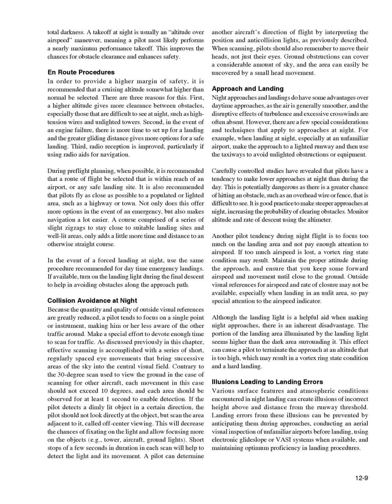As discussed previously in this chapter, effective scanning is accomplished with a series of short, regularly spaced eye movements that bring successive areas of the sky into the central visual field. Contrary to the 30-degree scan used to view the ground, in the case of scanning for other aircraft, each movement should not exceed 10 degrees, and each area should be observed for at least 1 second to enable detection.